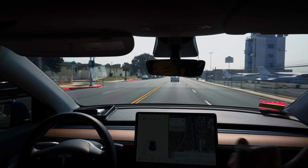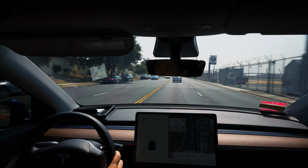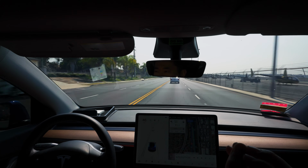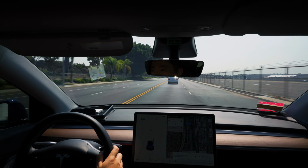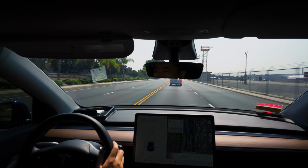So we're passing the Hawthorne Airport right here, or actually I don't even know what the airport is called, but we're in Hawthorne right now, so this is where SpaceX is, this is where the Tesla design studio is, and the helicopter is just pulling off right there. So definitely a pretty interesting area with a lot of aviation and I guess space as well.